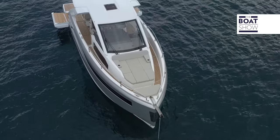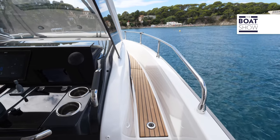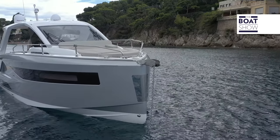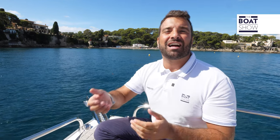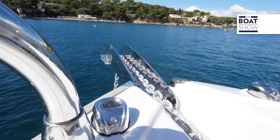At the bow, the DB37 features a walk-around pathway. The anchor is very pronounced, but like all things, it serves a purpose. This is to protect the stem, given the very high bulwark. When hoisting the anchor, it would certainly hit the bulwarks, potentially damaging the hull. So yes, it's true, it's long, but it's necessary.